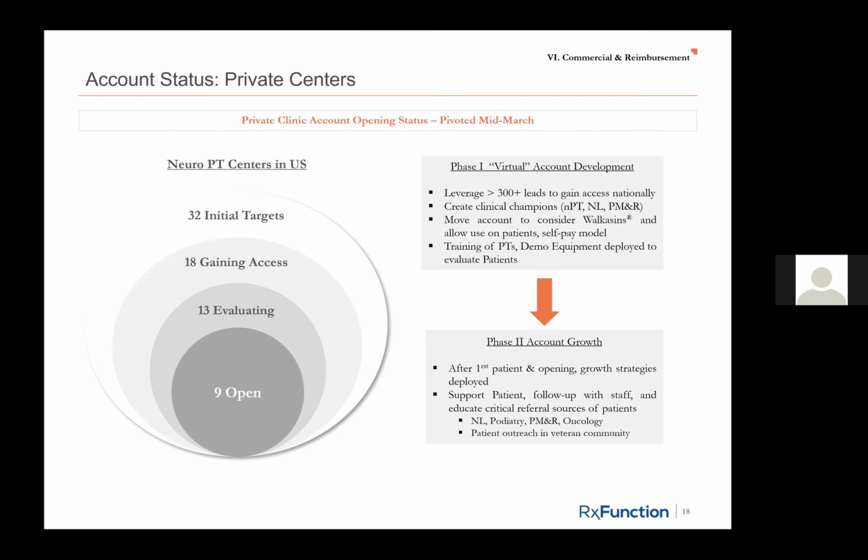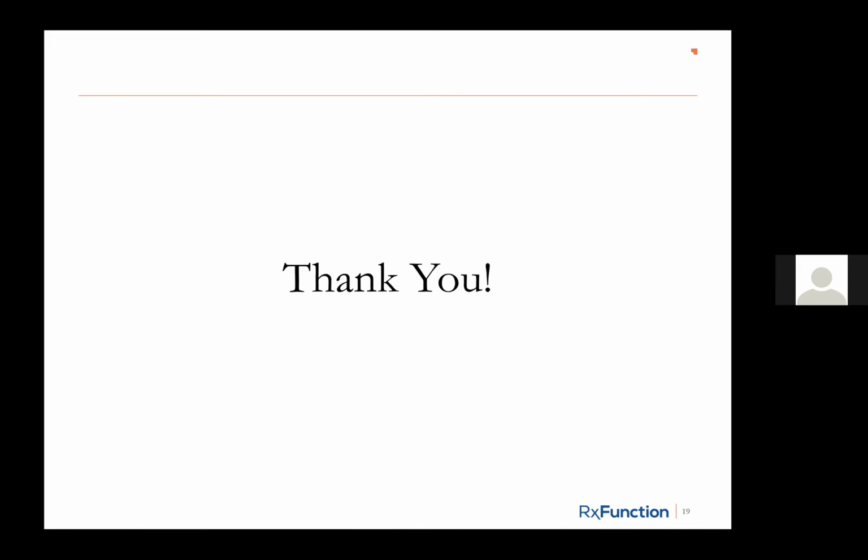private accounts that demonstrate the interest clinicians have for our new technology and where they see a large unmet need and are interested in gaining experience with it. And we're also beginning to see these sites evaluate patients and moving towards self-pay revenue for RxFunction. With that, I'll end this presentation and ask for any questions you may have.